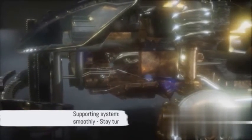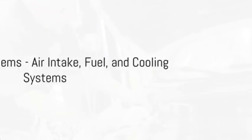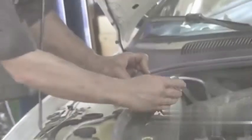So we've seen how pistons harmonize to power the engine. But what about the supporting systems that keep it running smoothly? Well, that's a story for another scene. Stay tuned. An engine needs more than just pistons to function. It needs a supporting cast.